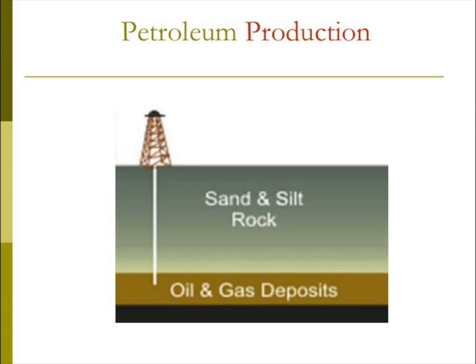Oil deposits may be located underground or under the ocean floor. It's the job of the petroleum geologist to locate these deposits. Once located, an oil production company will bring that oil to the surface and then take the crude oil to a refinery where it can be processed.